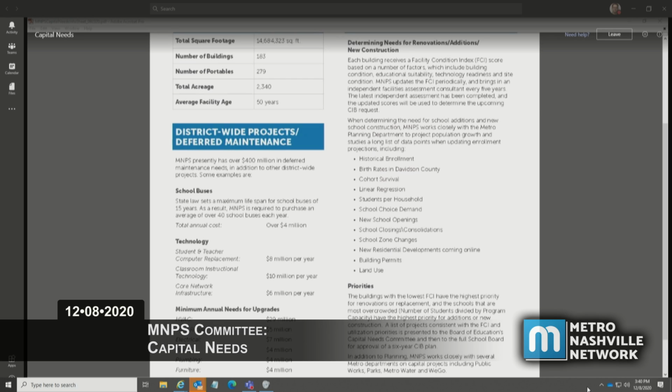I will say that we do work very closely with the Metro Planning Department in determining our student enrollment projections based upon different information that they may have regarding potential developments in the area. And so that does play a role in our future projections that we make.